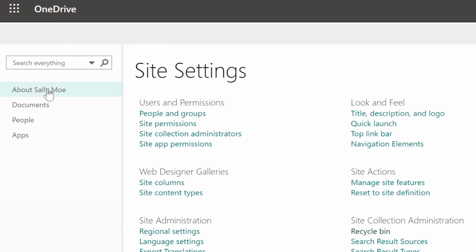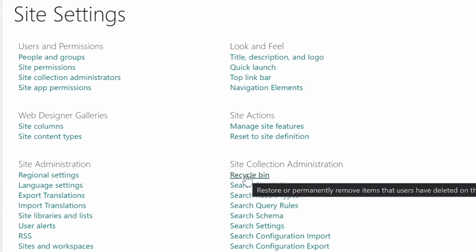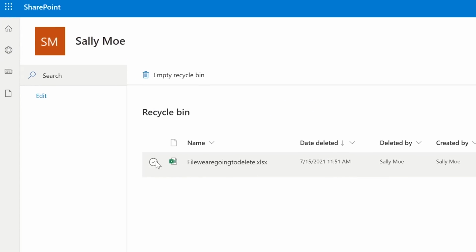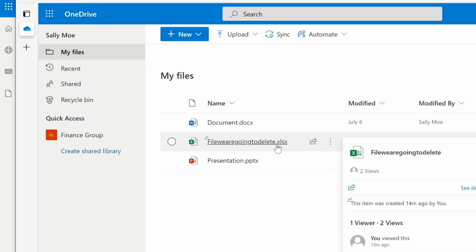Okay, and now the only indicator we have that it's Sally's is where it says Sally Mo. We know it's for her for sure. No other things indicate that this is for Sally, but we know it is. So we're going to look for recycle bin, and here it is, site collection administration, and under that there is recycle bin. Okay, now we have access to her recycle bin. We're going to click on it. And here's our file, guys. We can simply select it, click restore, and then we can immediately go back to her My Files in OneDrive, and without even refreshing, it came back up. Here it is. We restored it for her just like that.